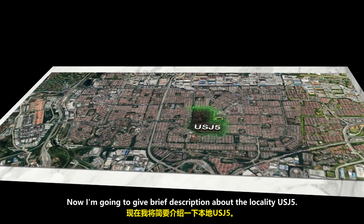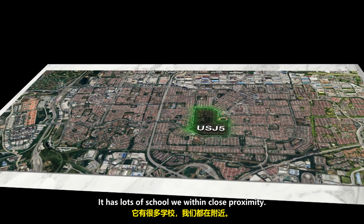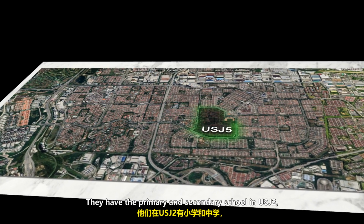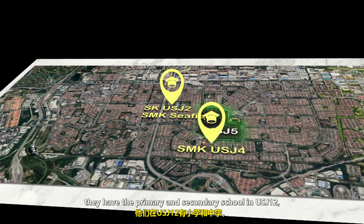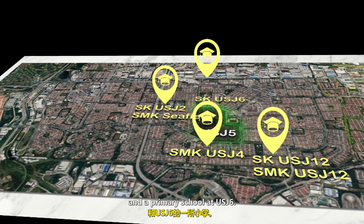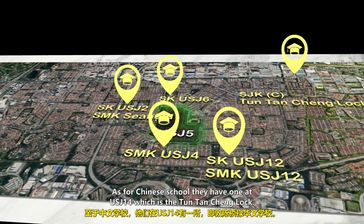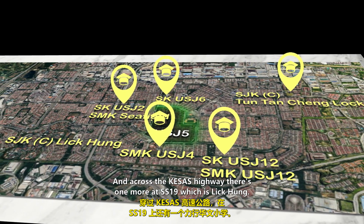Now I'm going to give a brief description about the locality of USJ5. It has lots of schools within close proximity. They have the primary and secondary school in USJ2, secondary school in USJ4, they have the primary and secondary school in USJ12, and the primary school at USJ6. As for Chinese school, they have one at USJ14, which is the Tun Tan Cheng Lok, and across the Kesas Highway, there's one more at SS19, which is Lake Hung.